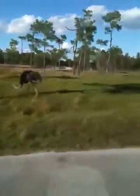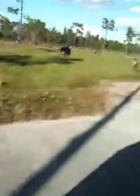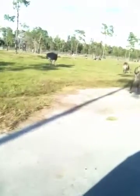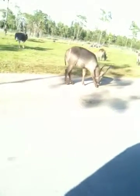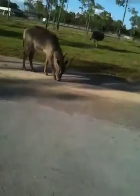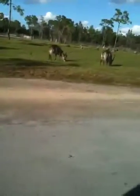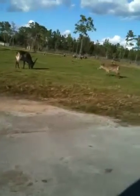And here are ostriches very close. They don't have giraffes in this park. There's a giraffe illustrated, so we should have it. It should be near the chimpanzees. They have chimps in this park? There's chimps, and there's a rhinoceros. We've seen a couple of rhinoceros. And then there's zebras.